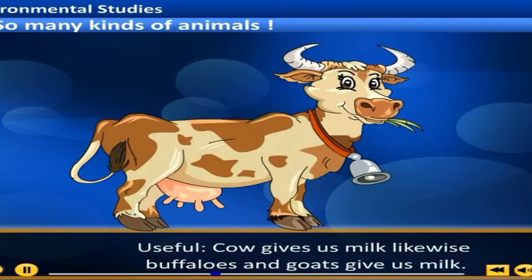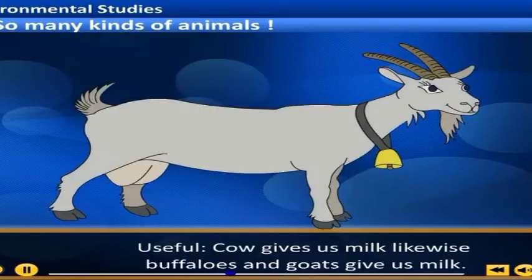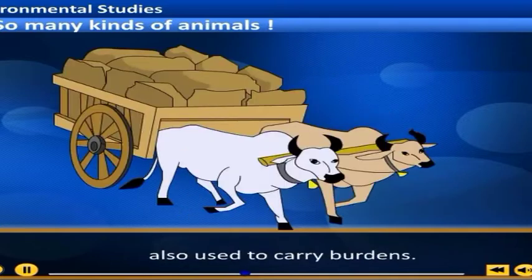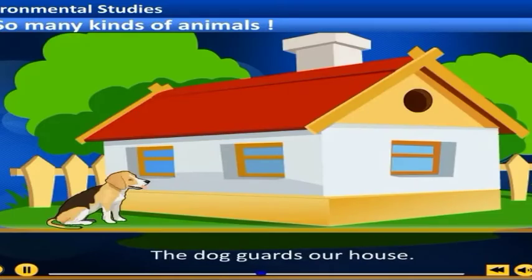Useful. The cow gives us milk. Likewise, buffaloes and goats give us milk. Bullocks help with farm work and are also used to carry burdens. The dog guards our house.